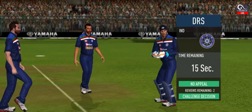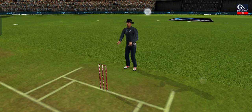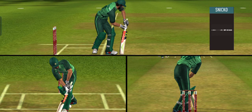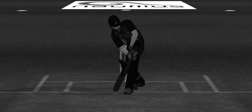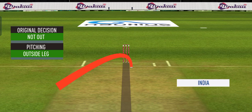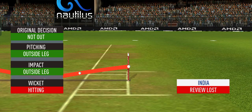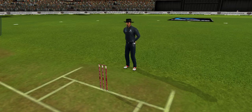Appeal, but not out given by the umpire. Right, checking for a no ball. Fair delivery, no problem. Can't see anything conclusive on Snicko. Can't see anything on the hot spot. Reaching outside. Impact outside. Wickets hitting. You can stay with the decision. You'll be on screen now.